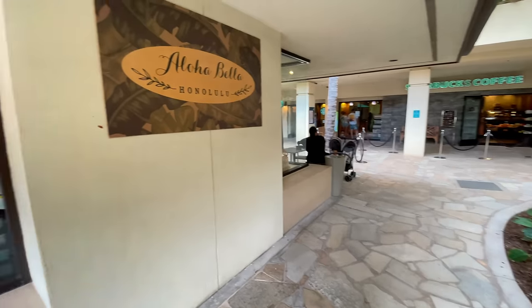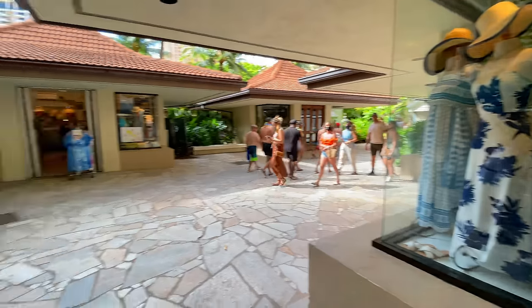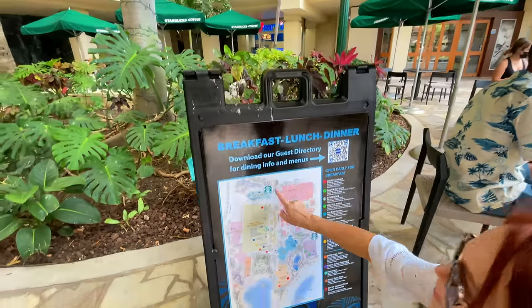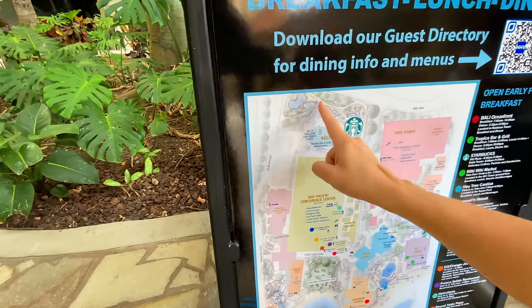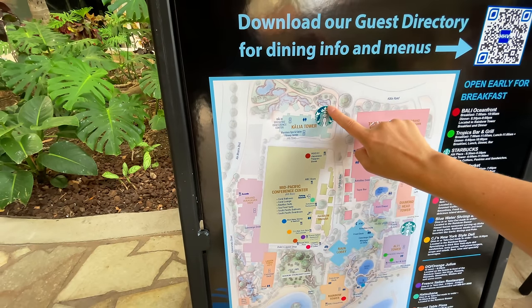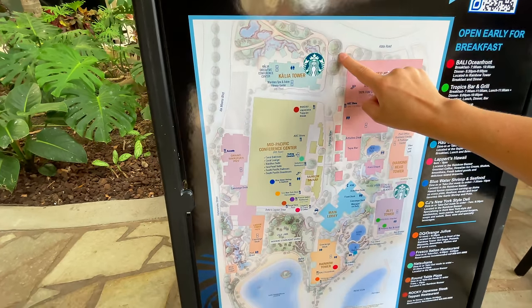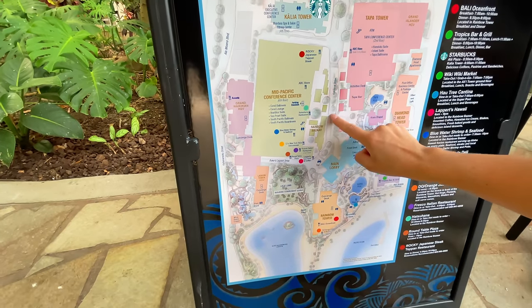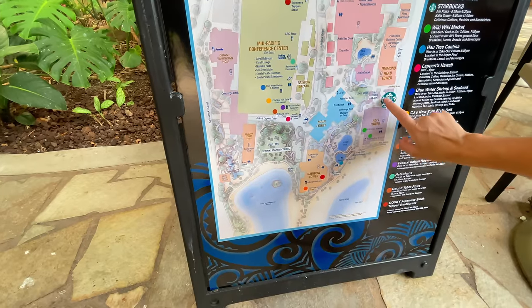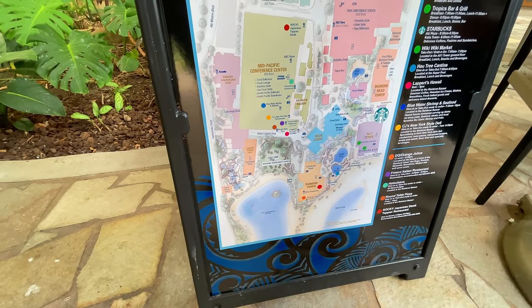And if you look at the map, here is where we started. That's where the statues are. This is the first Starbucks that we walked by, and this is the main Rainbow Drive where we came in from, and this is the main lobby area. So we are right here by Ali'i Tower.